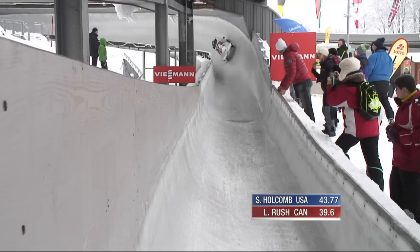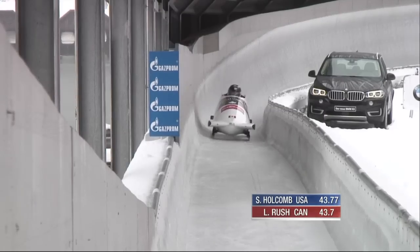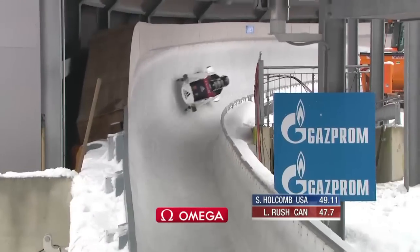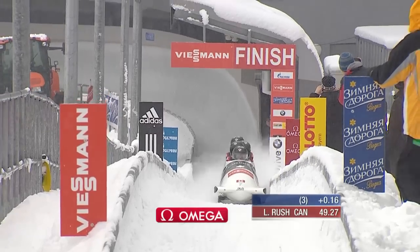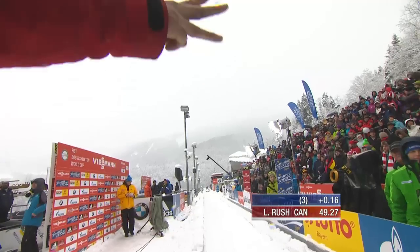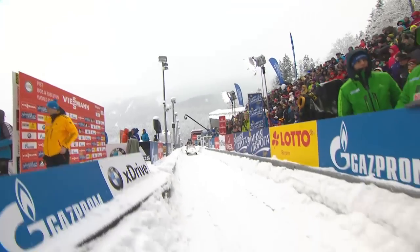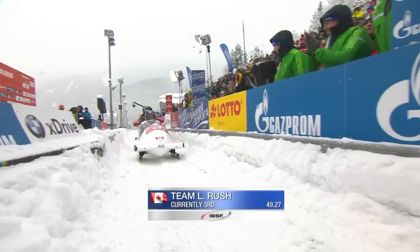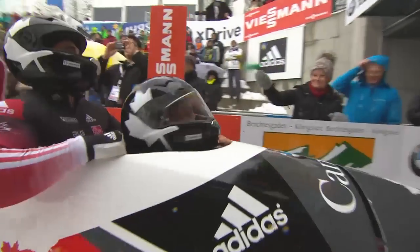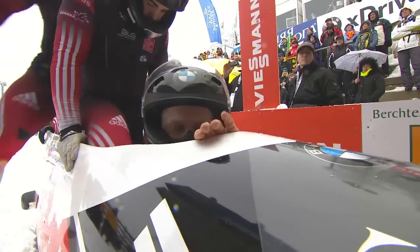He's in fourth place on split times at the moment. Can he make it into the top three? Great exit. Avoids the brush with the wall that John Jackson had. This could put him in front of the British sled. It does. Into third place. Holcomb, Hefty, Rush, Jackson, Melbardis, Friedrich. Your top six. The Germans are in sixth, seventh and ninth of 10 sleds. The world champion of 10.